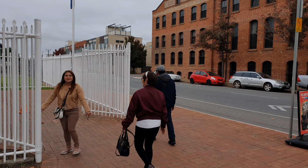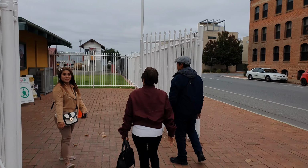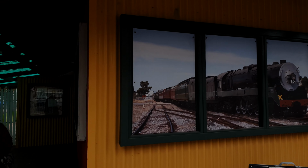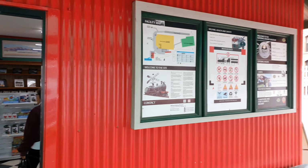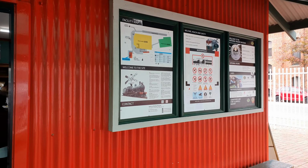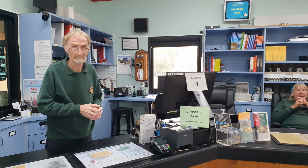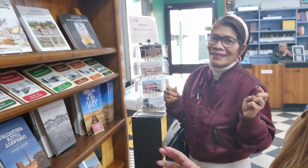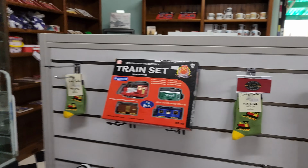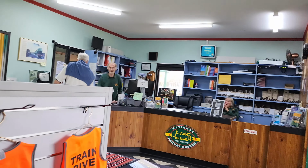Where are we? Papa boy, dito kami sa Train Museum, mami. Train set. Si Hans andudun.